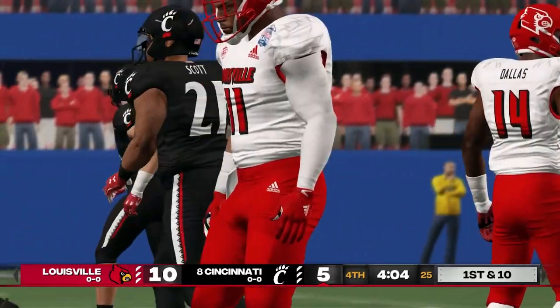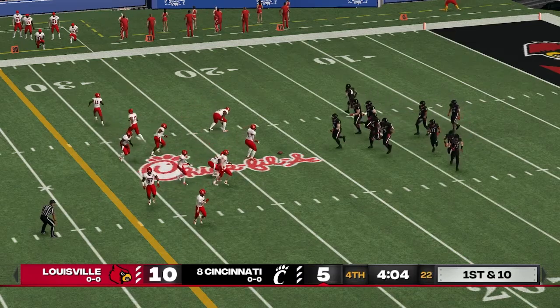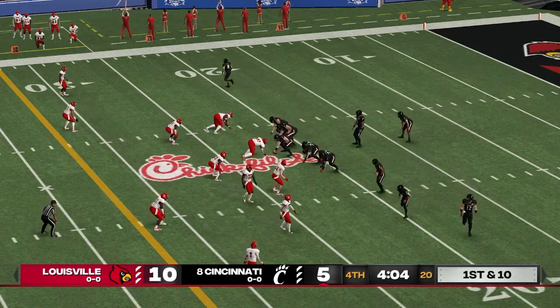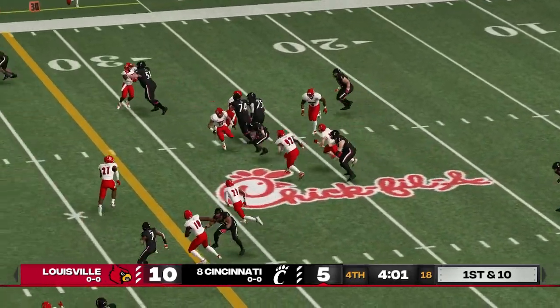Well, this is it, Brad. We've been battling for four quarters, and it comes down to this. Can they drive the field and get the ball in the end zone to win this football game? You know, this is a real crucial time in the game. It could still go either way.